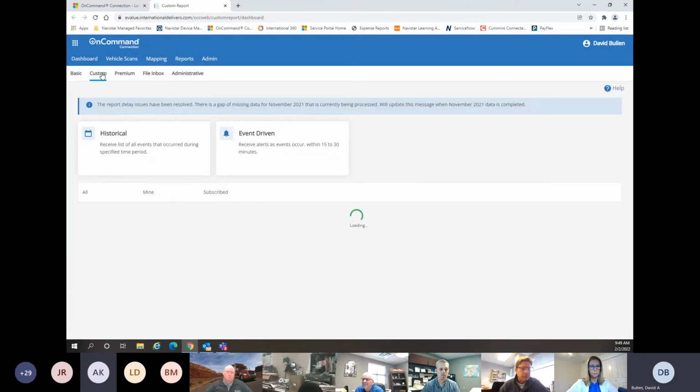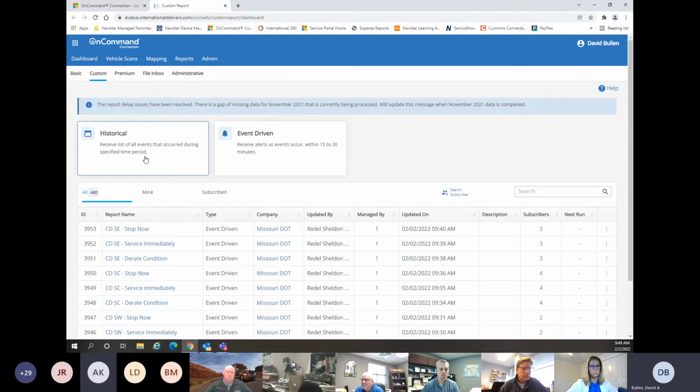So from a custom report perspective, we present things historical, looking back a day, a week, a month, and then event driven would be receiving that notification as we process it. Now, since I don't know the data source at this level, we call out, it may be delayed by as much as 15 to 30 minutes, pending what we're receiving.